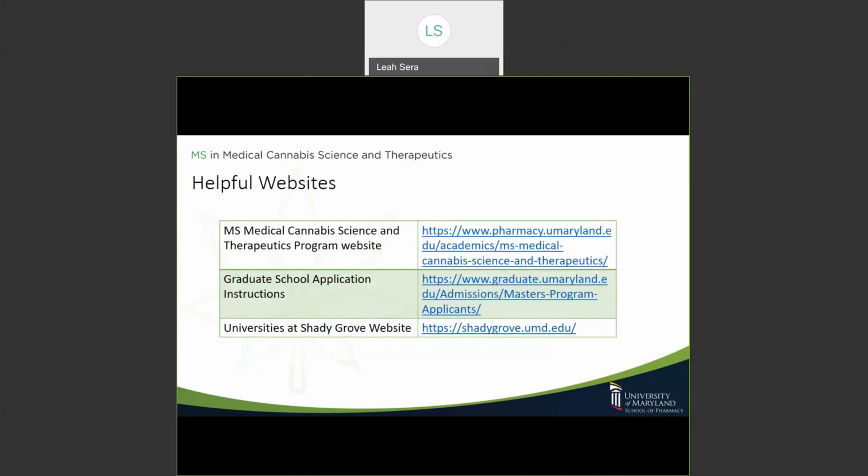These are some websites that may be helpful if you're looking for more information. Of course, our program website has information on the curriculum, on course descriptions, and information about the application. There's more information about the application on the graduate school website, so they've got a lot of specific information about how to submit things like supplemental materials. And if you're interested in learning more about the universities at Shady Grove, you can also look on their website, which is listed there.